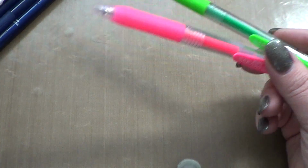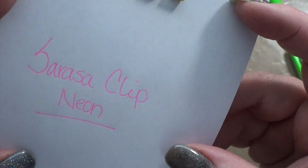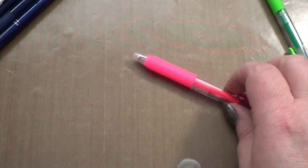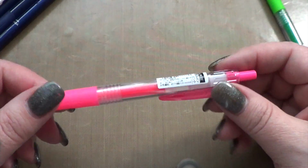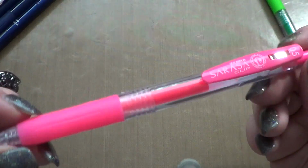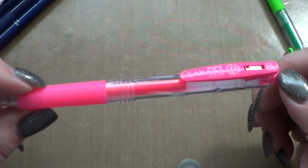I did try the pink just to kind of see what it looks like. Hopefully you guys can see that. That's the pink. I like it. I like the idea of having it not for everyday writing, but for circling things and underlining things, maybe in my planner to just kind of draw my attention to it. So I picked it up for that purpose.